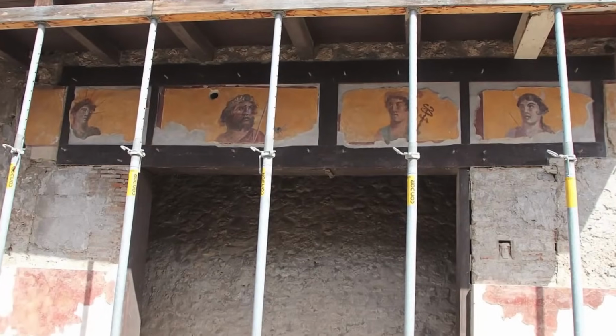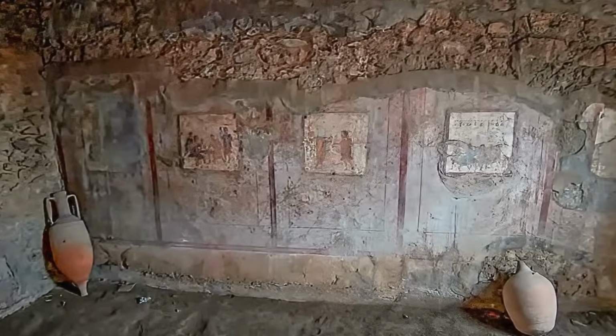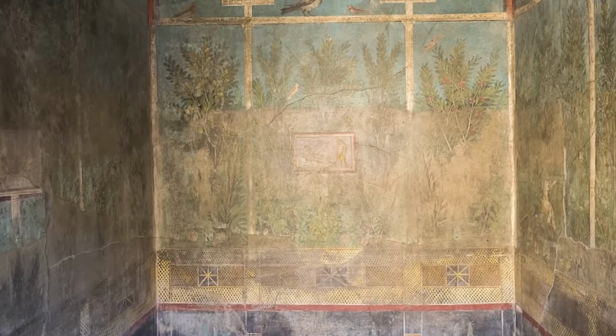A lot of houses had frescoes inside of them too, to make up for the lack of windows. The paintings gave the house owners the illusion of more space if the painting was of, let's say, a garden, for example.